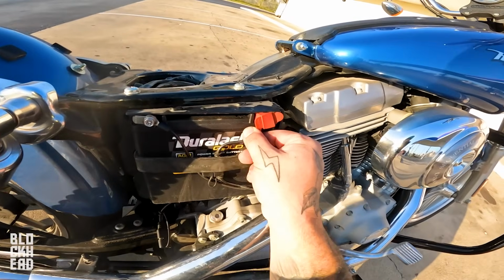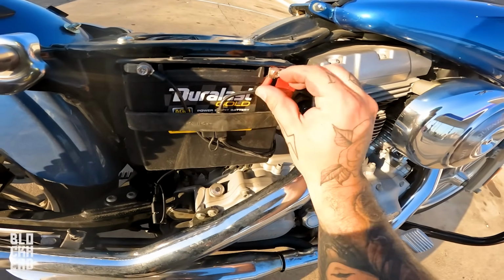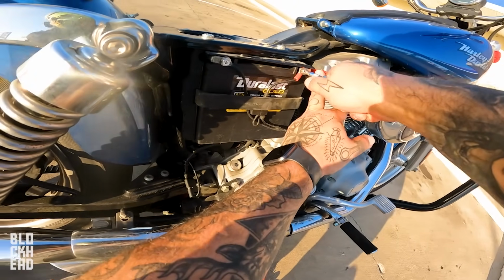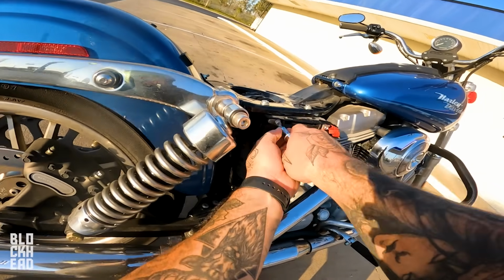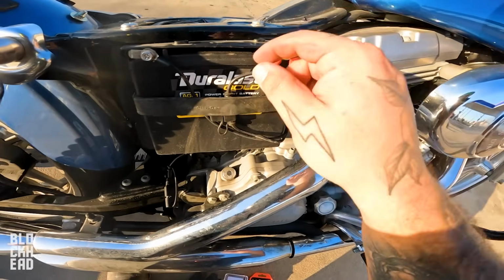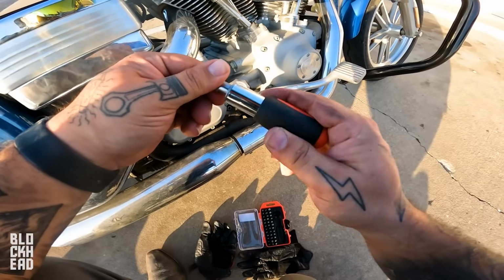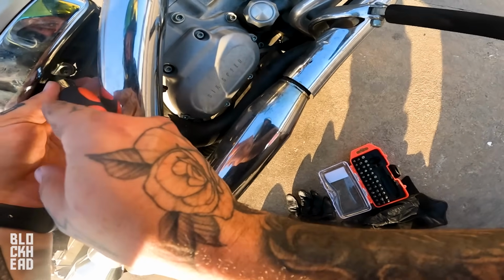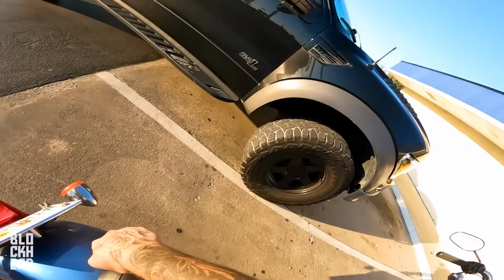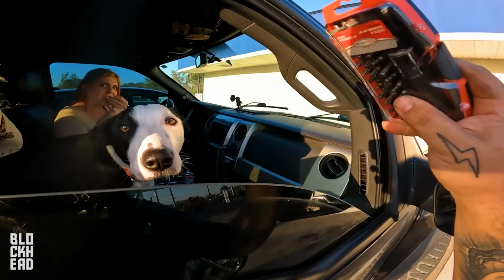Yep, that thing is loose as hell, man. Look at that. That'll do it. Hit them both for good measure. Perfect. Okay, hopefully that does the trick. Let's get everything back together. This screwdriver is terrible, but as long as it saves me. Hello. Screwdriver ratchet set saves the day.